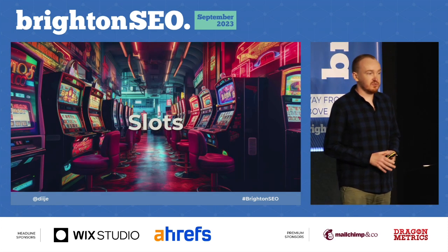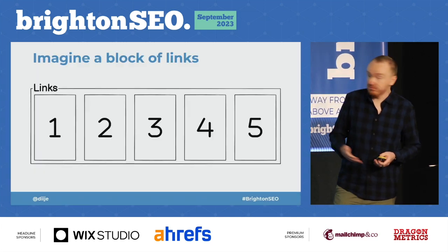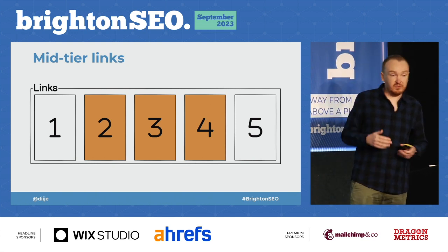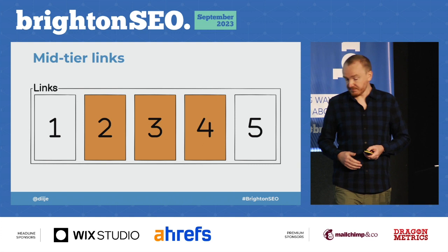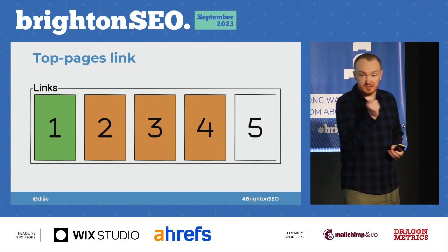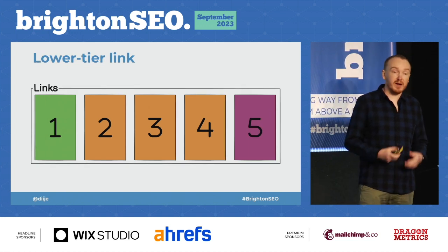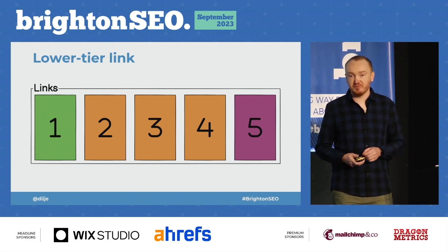What I really like also is to think about slots on my link blocks. For example, let's imagine a link block with 5 links, whatever kind of block we want. I'll divide it with maybe 3 links in the middle for my mid-tier pages, so basically the most important part of my inventory. I will try also to have a few links to my top pages. It's only taking 1 spot in my link block, but as this block will be replicated in millions of pages, my top pages will get a lot of links. And I might also try to get some links to my lower tier pages so that they can still have a chance to perform in SEO.